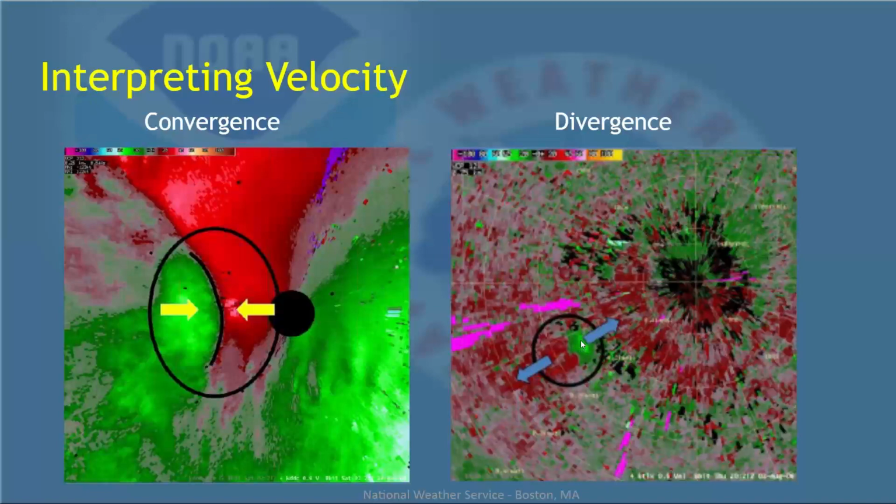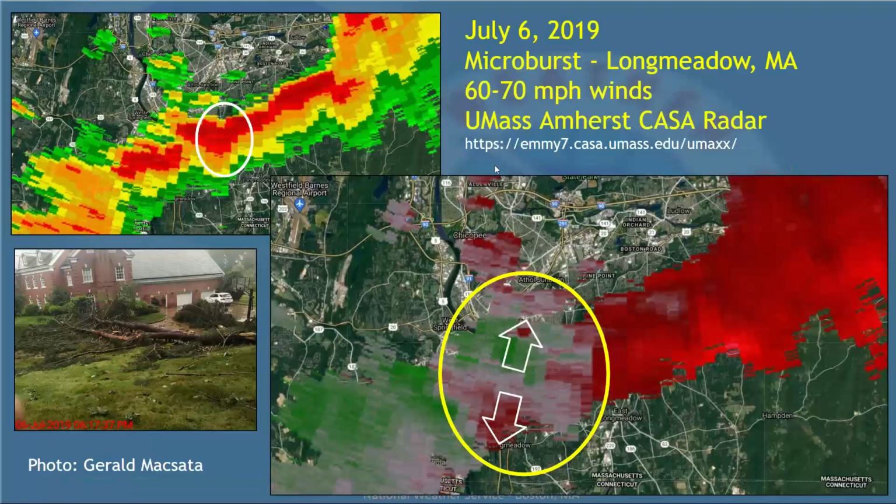So it doesn't have to be severe. It can be, but in this case, the winds are maybe around, I think, 20 or 25 knots. I figure 30 miles per hour, so nothing really severe, but it's showing that there's divergence. The storm is probably, the downburst has occurred. The downdraft is pushing out colder air, so the storm is probably just about done.